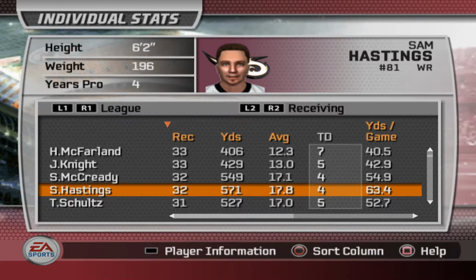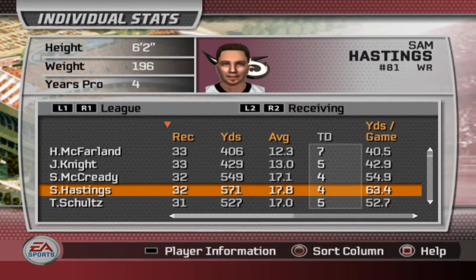Now, there was a lot of mistakes on Cologne's part, but Sam Hastings, once again, took advantage of it, and he's our offensive player of the week with 2 touchdowns, 5 receptions, 163 yards. What a game by him, and a big win for the Rhein Fire.